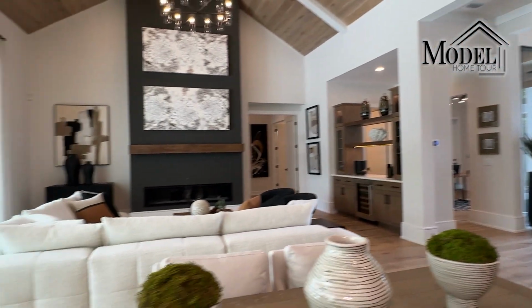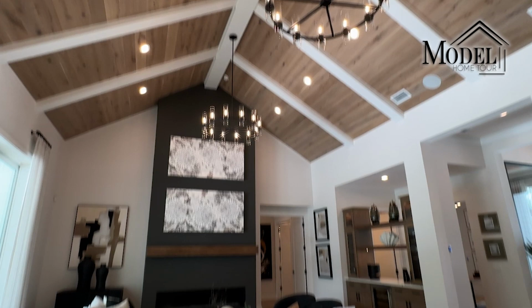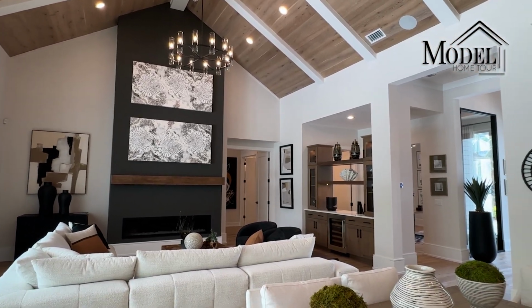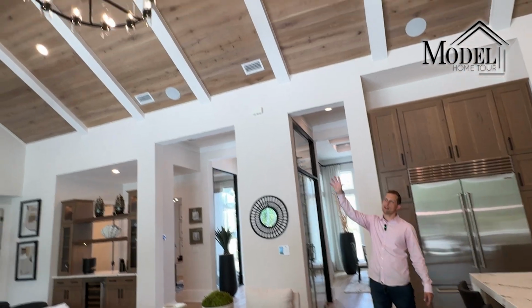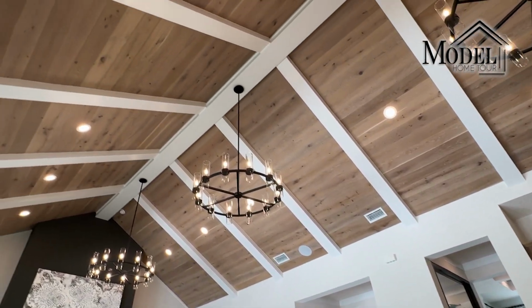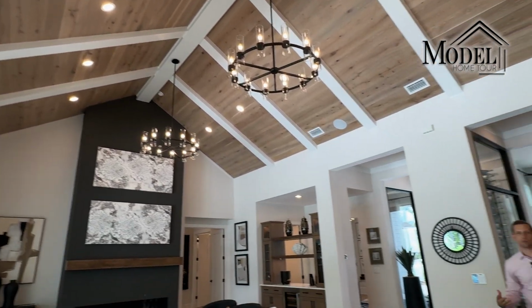Then as we come in, we do have our living room and our kitchen. Now, first thing you're going to notice with this living room, they do have the nice, really tall fireplace. But the reason they can do that is because with this plan, there is the option to do this vaulted ceiling. Now, obviously the vaulted ceiling is an upgrade. The wood inlay is an upgrade, and the wood beams are also an upgrade.